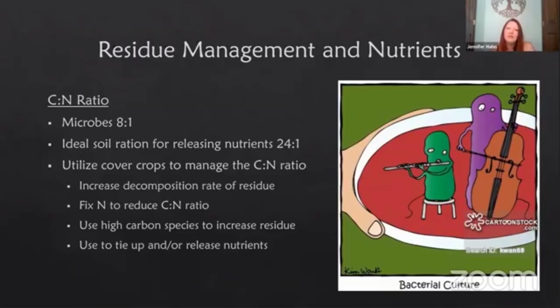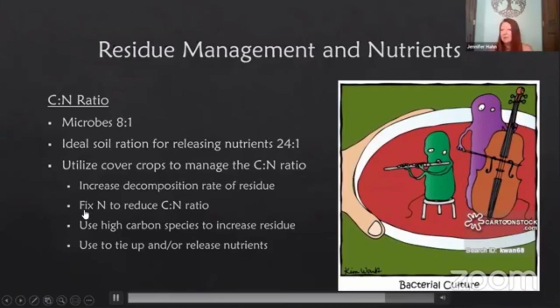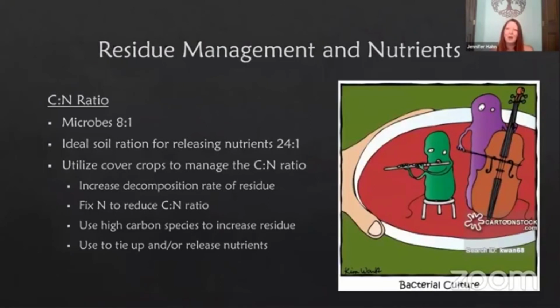So microbes, they have a carbon to nitrogen ratio of 8 to 1, pretty low. Out in the soils, what we're looking for is a carbon to nitrogen ratio of about 24 to 1, because that really maximizes releasing plant available nutrients. So, if you don't have a lot of residue out there, use a high residue cover crop like cereal rye or some kind of grass or grain, and that'll help build that up. If you have too much residue out there, look for those legumes, broadleaves, and brassicas to help break them down faster. And you can play with that with the timing too. Like, when do you want more residue out there? When do you want it to break down?